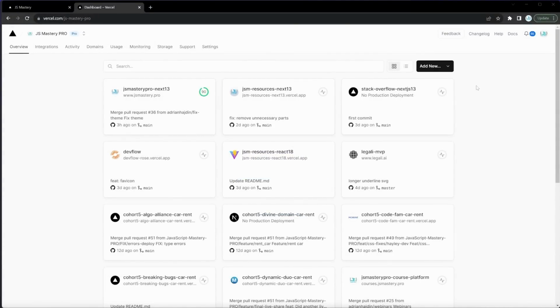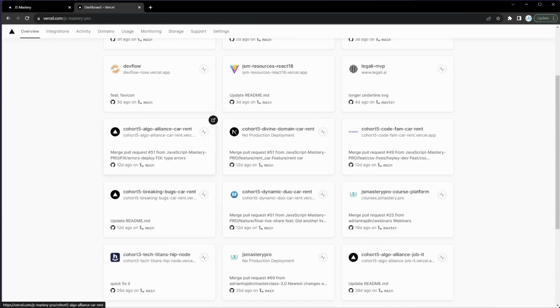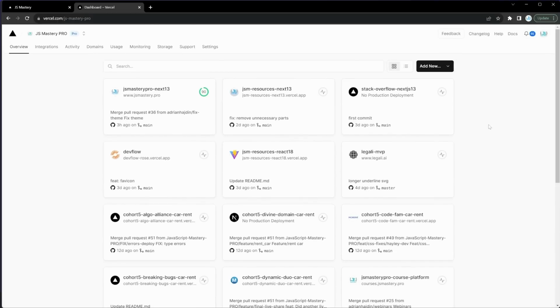And this is where you'll see all of your currently deployed Next.js projects. Right here, you can see many, but these are not my projects. These are the projects of JSM Masterclass Experience teams. We have many teams in each cohort, and we can see how they're pushing their code and providing them with pull request reviews. In our case, let's go to add new, and let's add a new project.